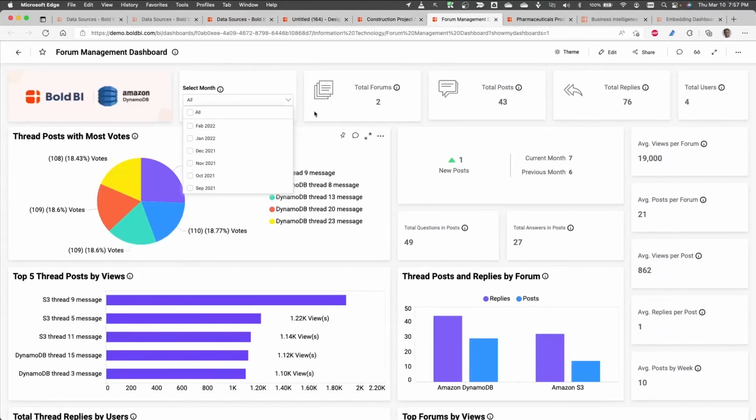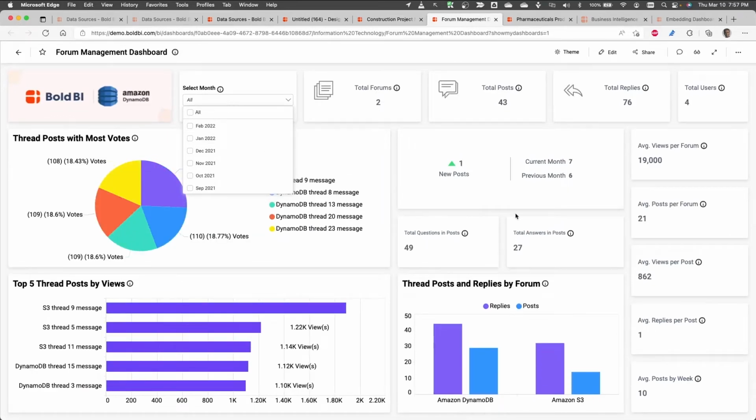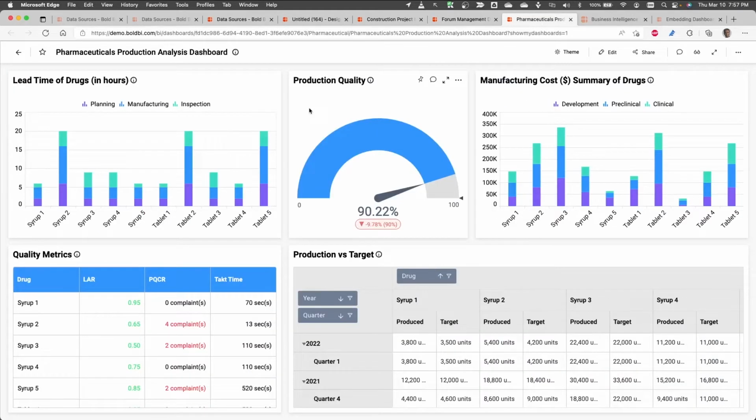This is some forum management dashboard with information being pulled from a database and then being displayed. This is a pharmaceutical production analysis dashboard, just to give you a feel. And we have literally hundreds of samples that are available on the site and on the demo site and everywhere else, just to give you a feel for what is possible with the product.